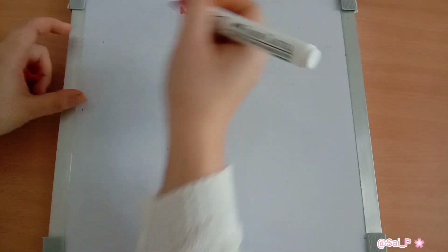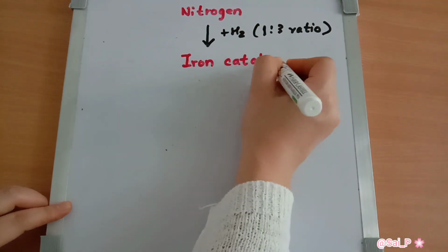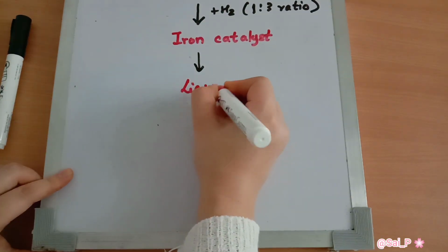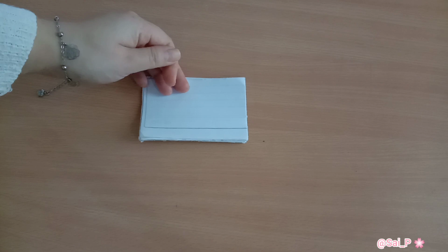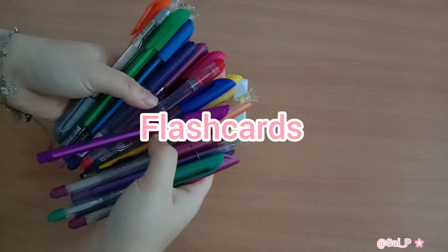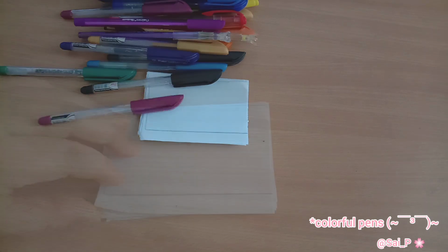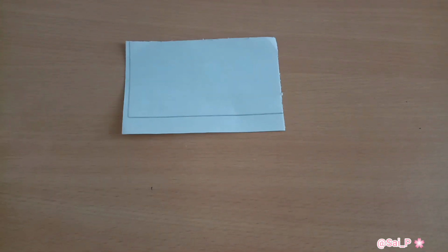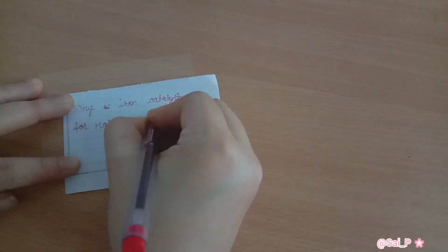Another similar method is called the word association. It is comparable to mind maps, but in this case, we link the concepts in linear fashion, and I usually prefer this one. Flashcards. Here I made flashcards using papers from my old notebooks, which I no longer use. It can be very effective when you are testing yourself. You can personalize the cards to make them unique to you as well.